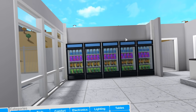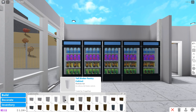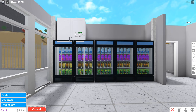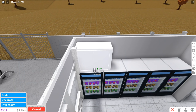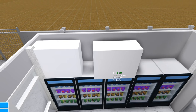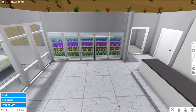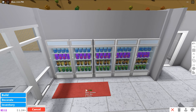Now I kind of want to cover up the top just because it doesn't look too nice. Let's get some cabinets in here. I wonder if I can use these ones. But you see that pillar right there? I really don't want that. Okay, so let's just use the regular cabinets. And I don't think cabinet side shows at convenience stores. Okay, so now we have the wall of drinks and stuff, I guess you could call it. We can move on to the shelving.